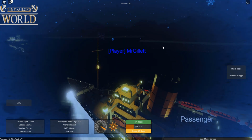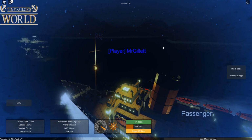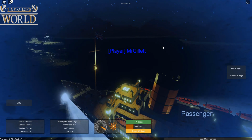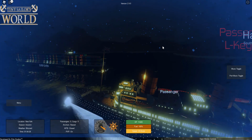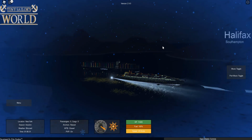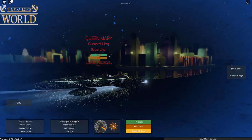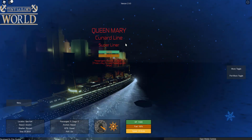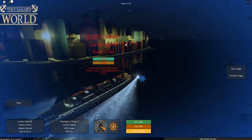Oh, look at that. There's another ship there, and it looks like a cargo ship, possibly. What ship is that? Oh, it's the Ever Given. Really cool. All right. I did make a video on the Ever Given as well, so there it is. And it looks like the Ever Given is actually bigger than the Queen Mary, which is crazy. Look at that. Well, here we are in good old New York, and it is quite a nice city here.